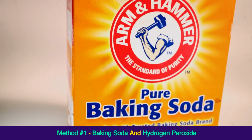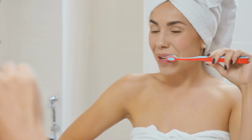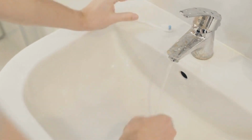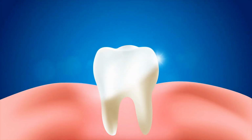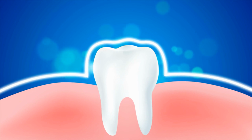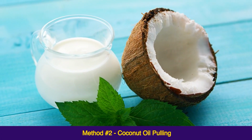Method number 1: baking soda and hydrogen peroxide. Mix a small amount of baking soda with hydrogen peroxide to form a paste. Brush your teeth with this mixture for about 2 minutes. Rinse thoroughly with water. Baking soda is mildly abrasive and helps scrub away surface stains, while hydrogen peroxide is a natural bleaching agent.